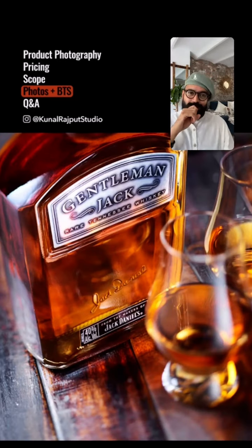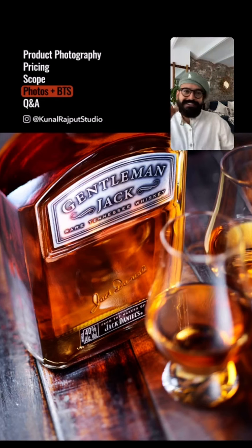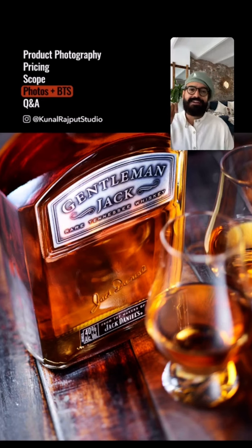Right. So this one, guys, is a very interesting look, and if you see carefully, you'll observe that this setup is shot from a top angle. The camera is looking down at the product, and in that situation, let's say if I focus on the label which says Gentleman Jack, everything below that area would be out of focus, right?